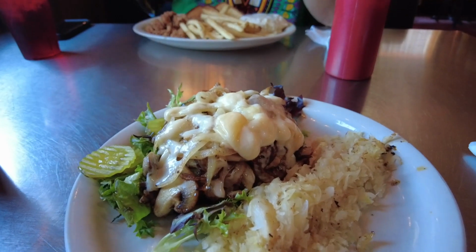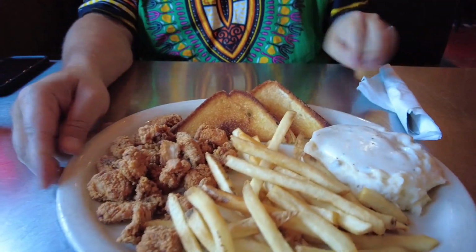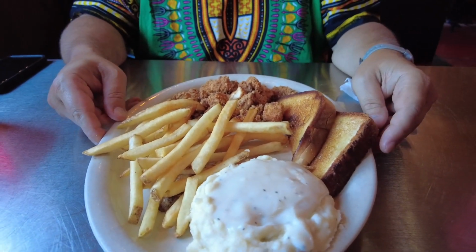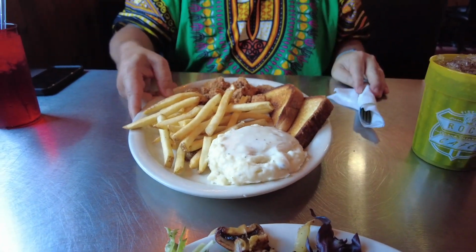So here's my meal. This is the gluten-free or bunless buffalo burger. And Scott here has got some tasty looking chicken bites with some gravy on mashed potatoes. There's my mashed potatoes. Those are homemade. We're going to get into this and see how good it is. Ooh. Yum, thank you.